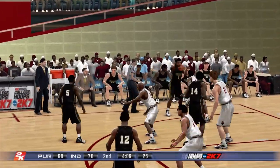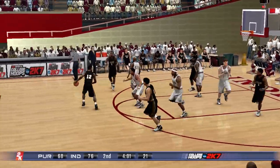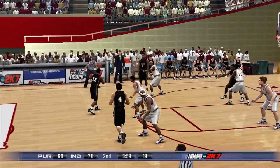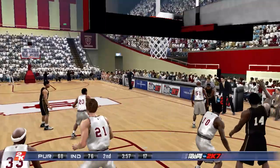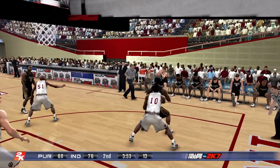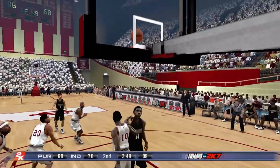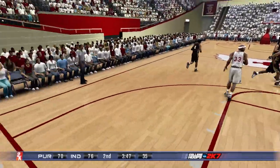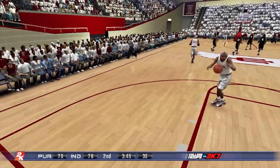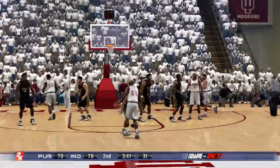Number 2. Feeds it to the outside. Number 5. Gets it outside. Pass. Baseline. Backs down. Number 14 goes up, lays it right in. Once he gets the ball in tight, it's so tough to stop him. Under 4 minutes left in the second half.